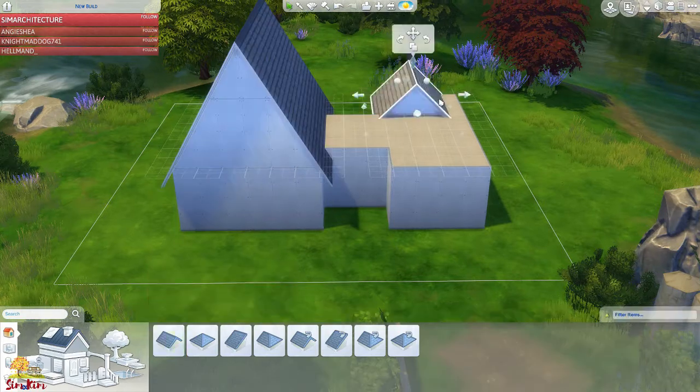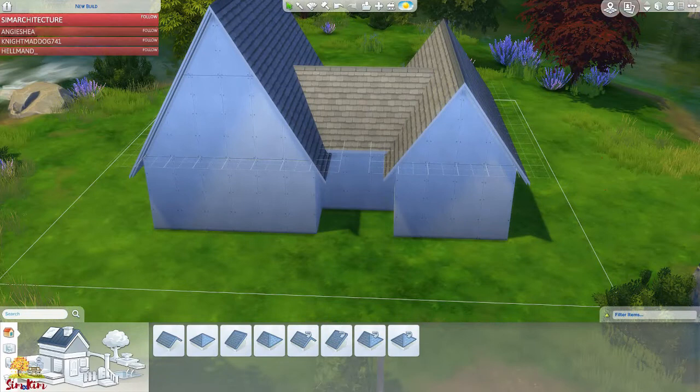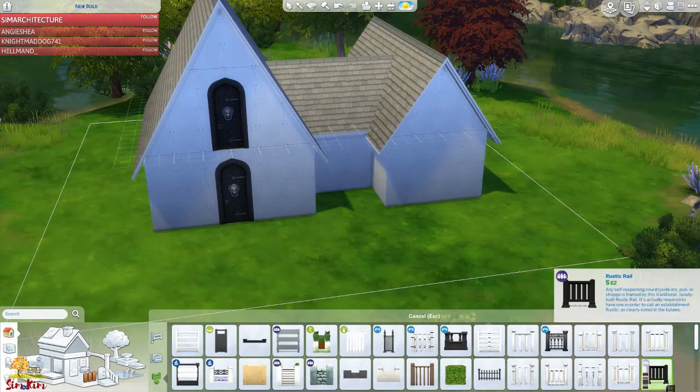This one is called Moss Creek Cottage and it's a little one bed, one bathroom build that was built on a 20 by 20 lot in Windenburg, and it comes in at just less than 74,000 simoleons.